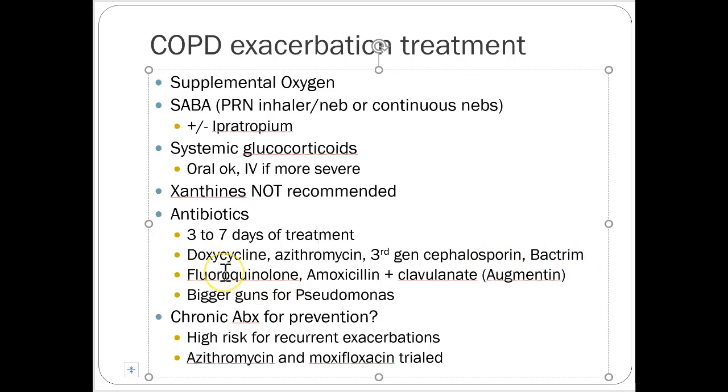Fluoroquinolones, I'd probably stay away from unless you have a full-blown pneumonia. Sometimes it might be hard to tell, or maybe you have imaging to support that, but you could have a really bad COPD exacerbation that starts to look like a pneumonia, and it could be difficult to blur that line. So maybe you do want to use levofloxacin or moxifloxacin. And if somebody has a history of Pseudomonas, you may want to consider IV therapy because you aren't really going to target that all that well. You could get some of it with a respiratory fluoroquinolone like levofloxacin, but ideally there'd be a better option out there for them.